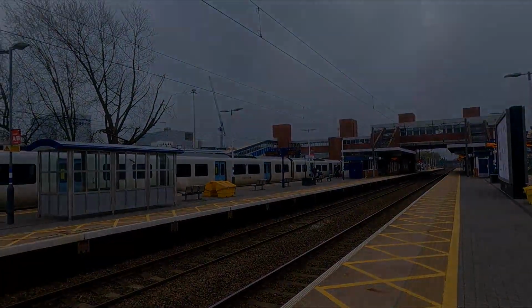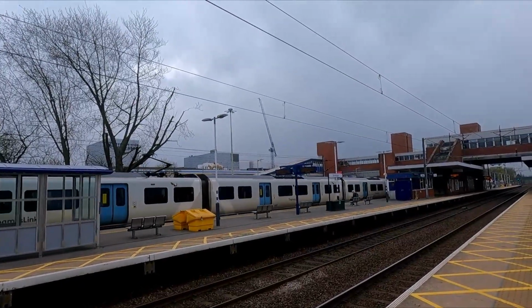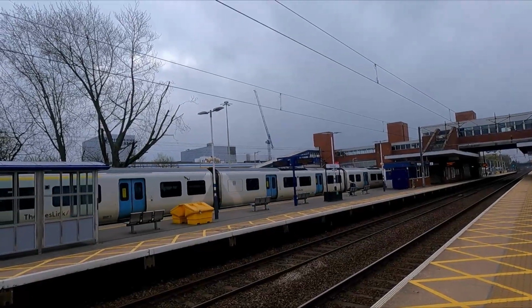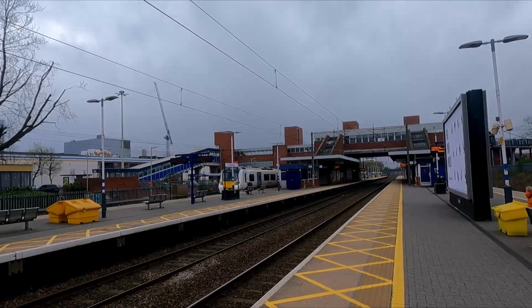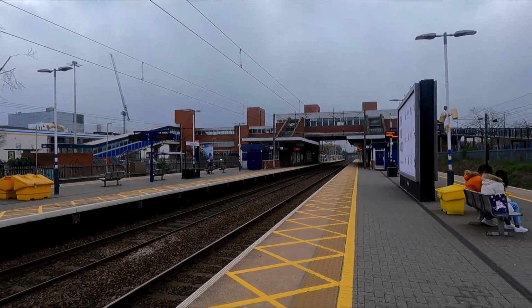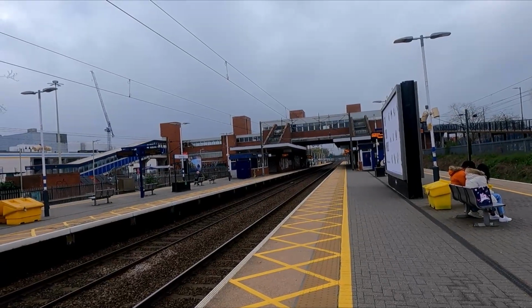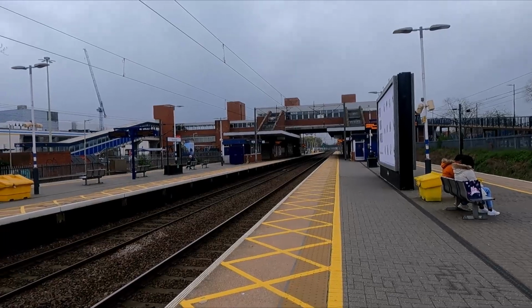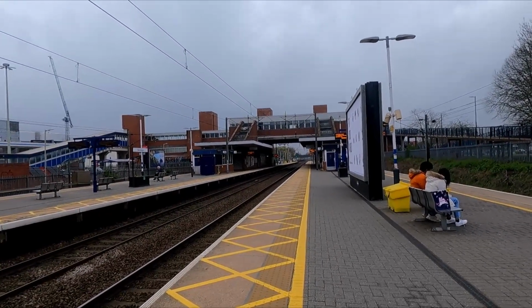There's that one. Right, panning out now is the 0936 to London King's Cross, which is 700 113. Brandon was getting all excited there because he saw another train, just realised it was another 700. We'll see it come in a second.